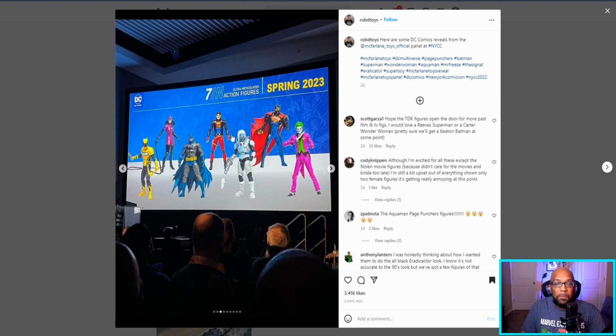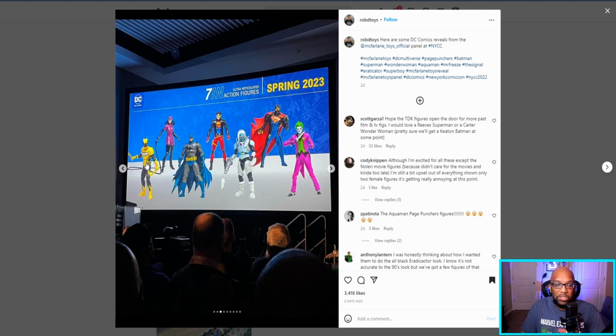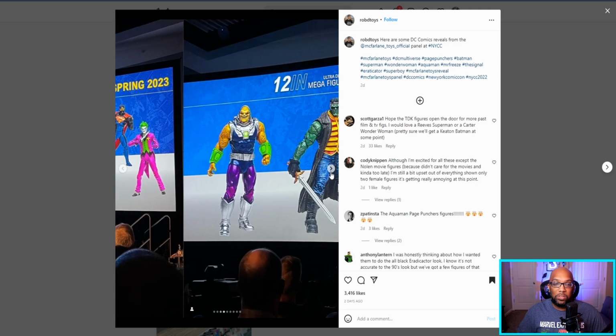We get yet another Joker, yet another Batman, but we get a more classic looking Wonder Woman with the purple suit and the Signal. I believe this yellow guy here is named the Signal. So we are almost there as far as the group of Reign of the Supermen that I want. Since we're getting Eradicator and Superboy, we need Steel and we need the Cyborg Superman. And I want the black suit, long hair Superman. And then my childhood figures will be complete in the DC Multiverse line. So let's move on to the next group of announcements.